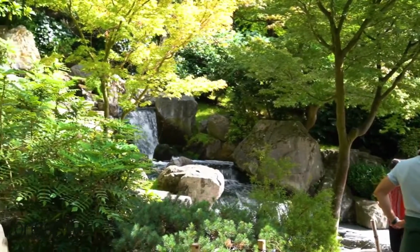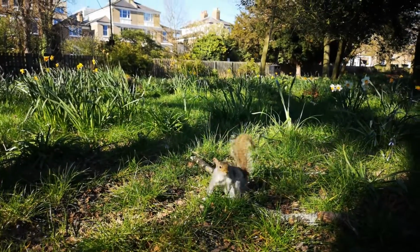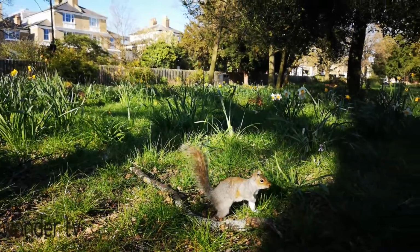If you come for blossoms in spring, you will have entered an Instagrammer's dream come true. Who needs to board a plane when a taste of Japan is just around the corner?